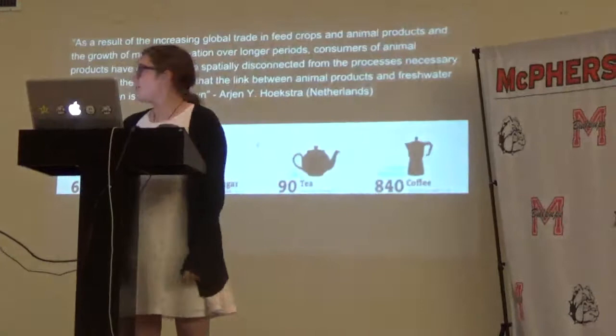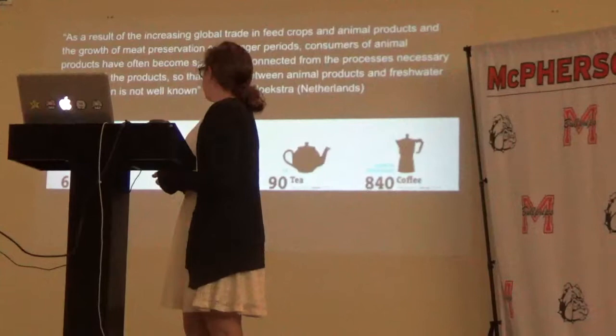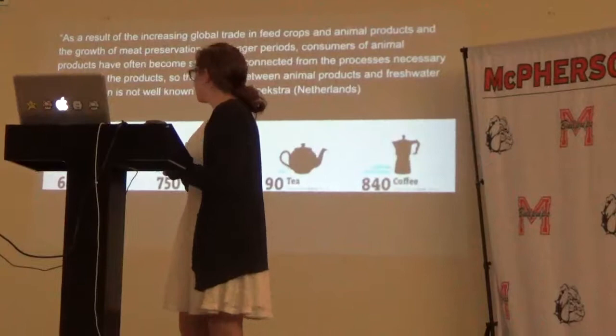As a result of increasing global trade in feed, crops, animal products, and the growth of meat preservation over long periods of time, consumers of animal products have often become spatially disconnected from the processes necessary to produce the products. So the link between animal products and freshwater consumption is not well known.